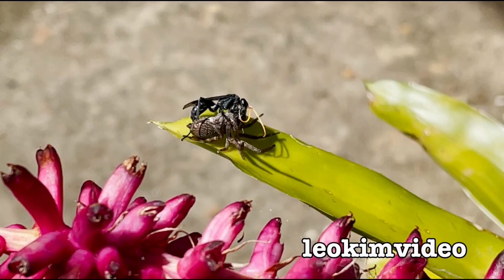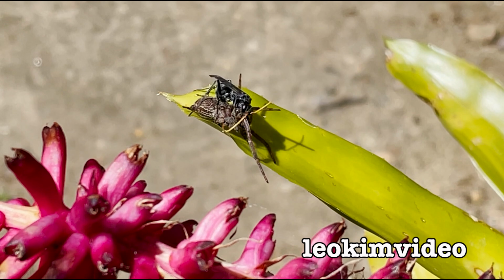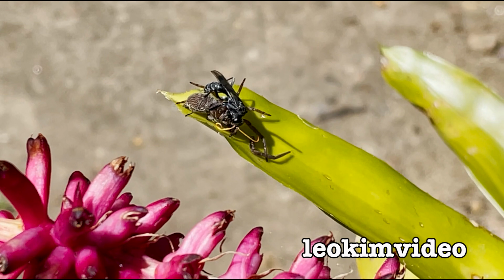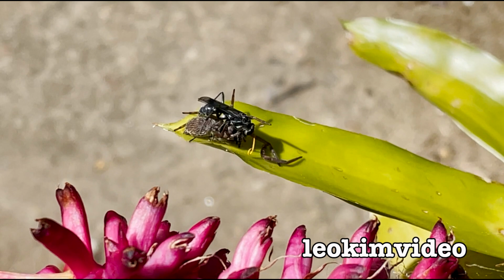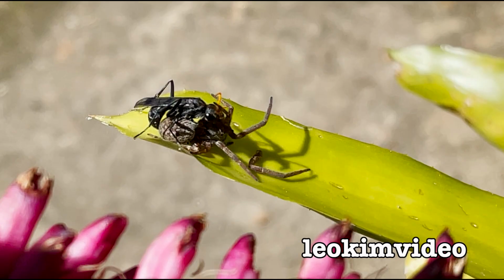I can get nice and close to this. Stunning action. I don't know what sort of wasp it is. I'll tell you what, it's not very big, and in fact, the spider looks bigger than the wasp. We can see the waspy attitude going on there. I think that's a black house spider. I'm sure someone in the audience will correct me if I'm totally wrong. That wasp was not going to stop until it found a spider, and it did.